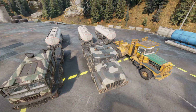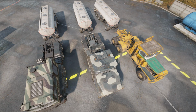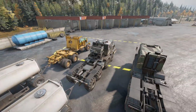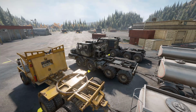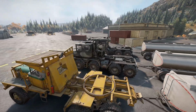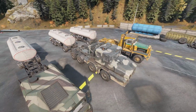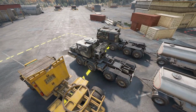So the next part of the comparison is trailers. You can see that each truck has the fuel tanker trailer on the rear hitch and not on the fifth wheel. I won't be showing what add-ons they have because they all only take saddle high. So it's not really a comparison, as they all do the same thing, and the same with equipable trailers. So next we're going to move on to turning circle and ground clearance.